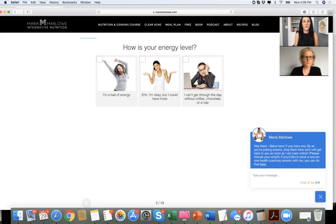How is your energy level? Mm-hmm. I'm a ball of energy. Like I love, she has what? Pictures. Sonia talked about this. She has the pictures that speak to her niche, her age group.